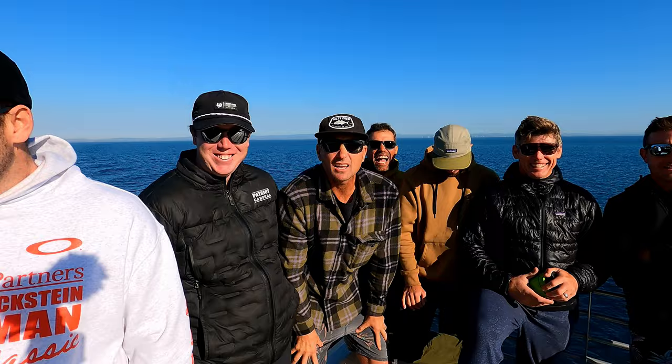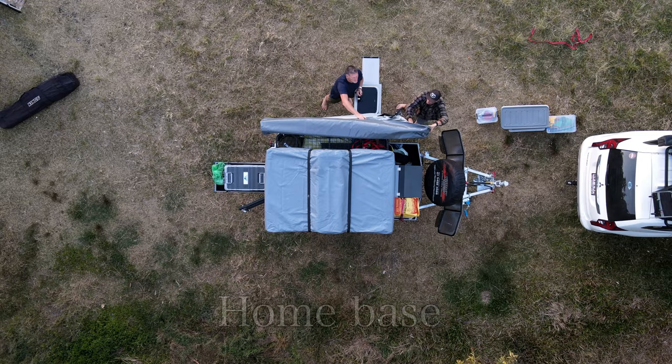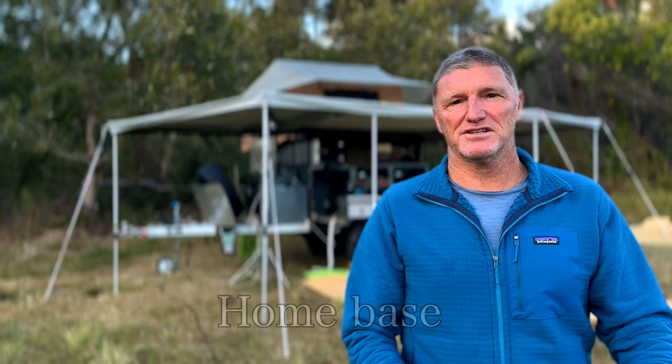Firstly, this trailer is set up as a home base. What that means is me, my mates, my family, we can drive in here, drop it off, set the tent up, set the awning up, and actually go and have our adventures. This is the one thing I've been missing while I've been rooftop tenting, because I have to fold that rooftop tent up every time I want to go somewhere. So now that rooftop tent is up there and I can take off and do something else.